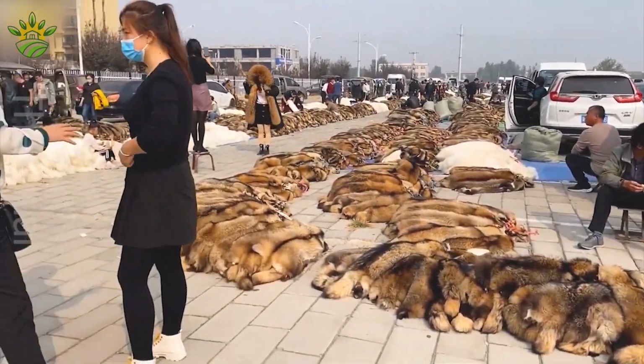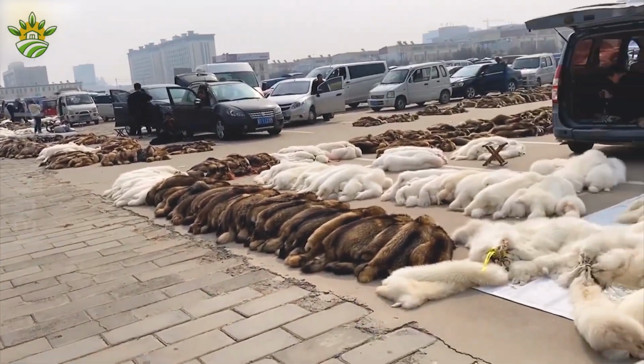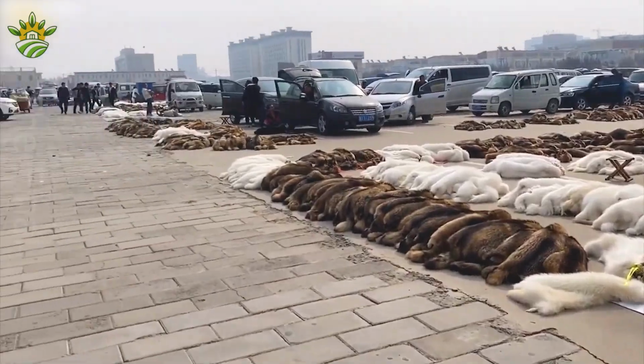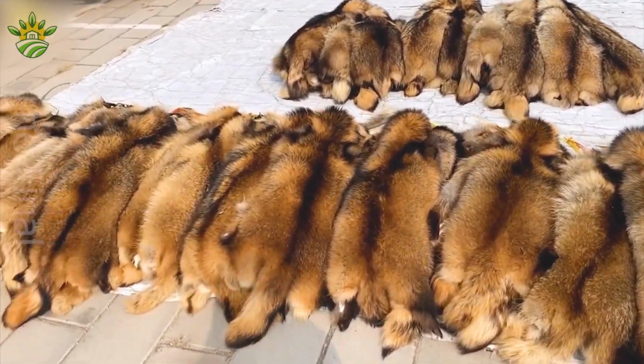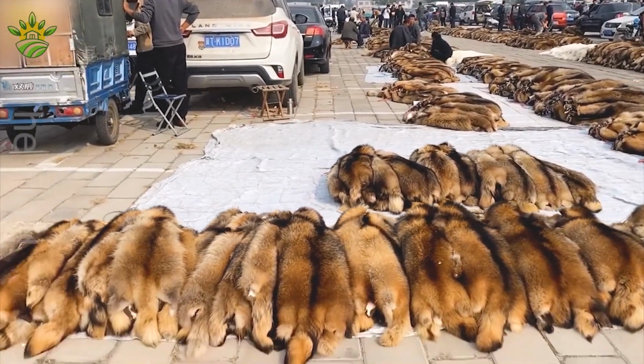Every year, millions of foxes worldwide are used for various purposes. Approximately 2 million foxes are exploited for commercial reasons, with about 85% used for fur and the remaining 15% for meat.